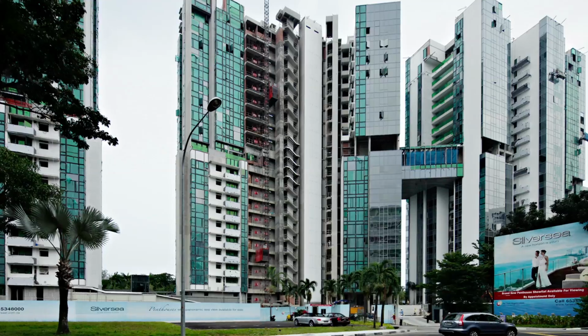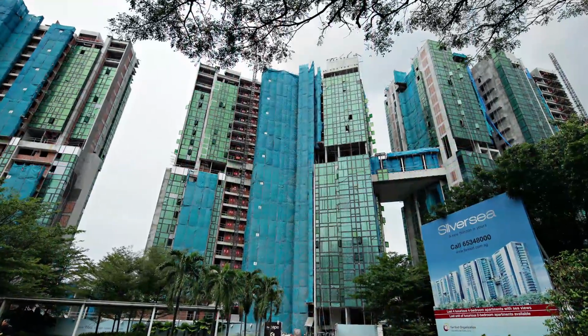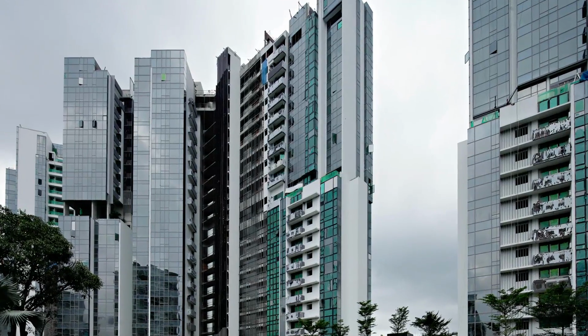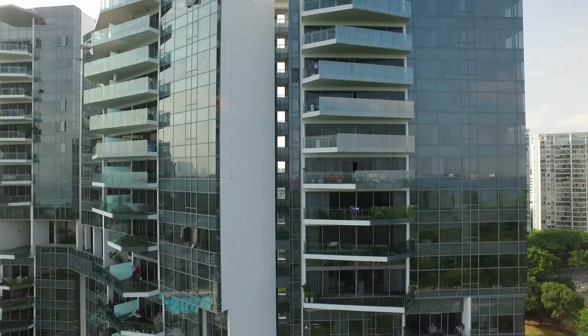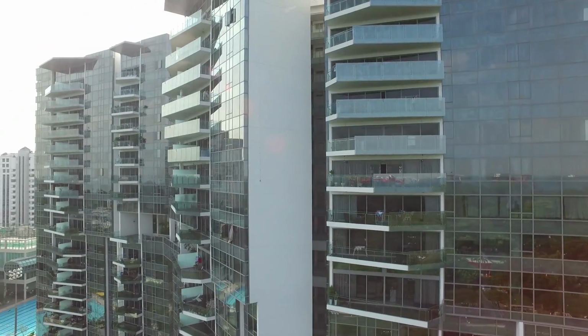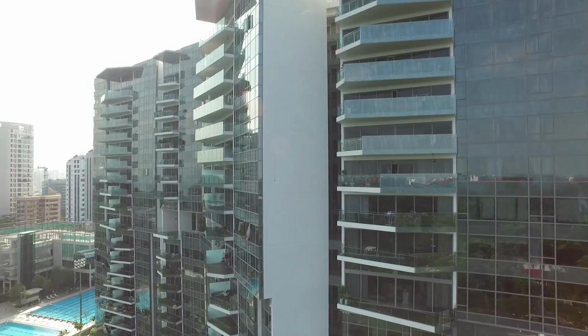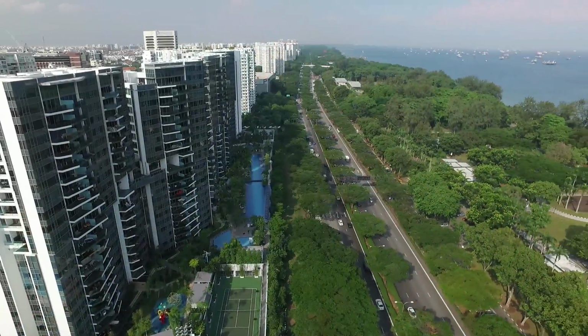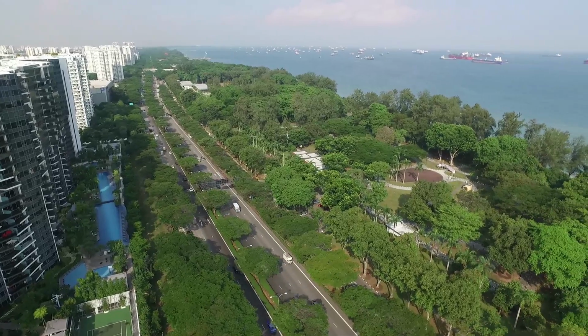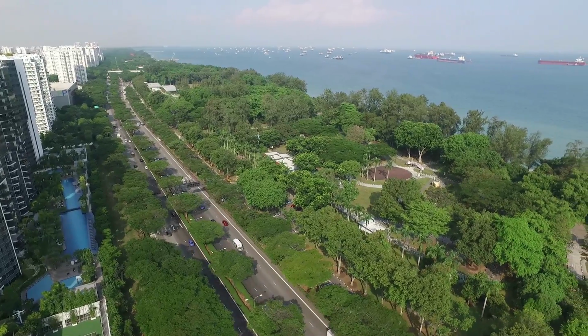The developer then committed time and resources into the development of the product to address the changing aspirations of home buyers. Today, the once underperforming asset has been transformed. Silversea stands in a league of its own with its sleek silvery facade and distinctive lush landscaping, breathing new life into the once dilapidating estate and gentrifying the East Coast precinct.